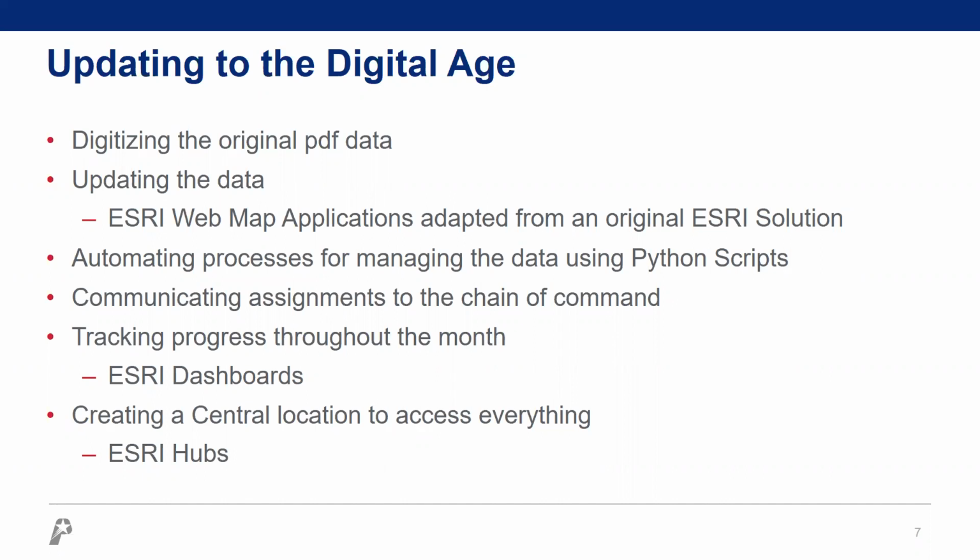We also track the progress throughout the month using Esri dashboards, just so they can kind of touch base and say, okay, what's been done this month? What hasn't been done? What do we have left to do? And then we created a central location to access all of that via an Esri hub, which basically looks like a website.